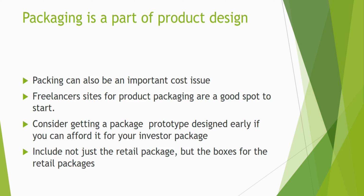And when you're considering the packaging costs in your final product, don't just look at the retail packages, but look at the boxes for the retail packages. These can also be expensive, especially if you have a product where they put 4 in one box and then they put 4 of those boxes in another box. You could be looking at 5 to 10% more cost to your product, and you need to know what these costs will be.